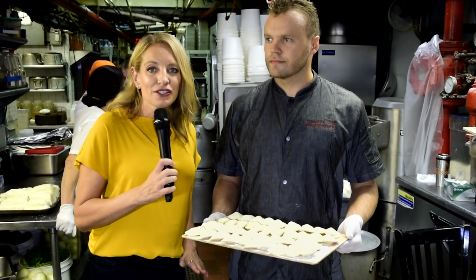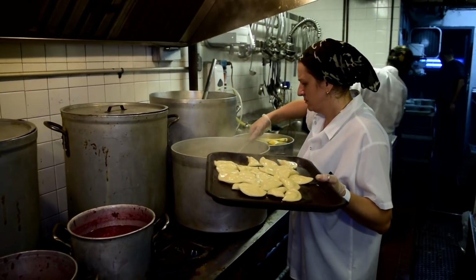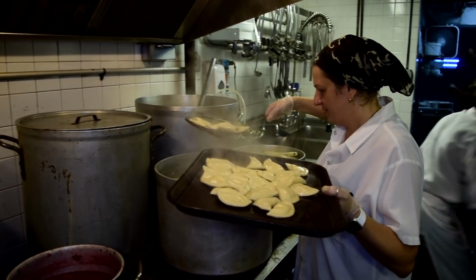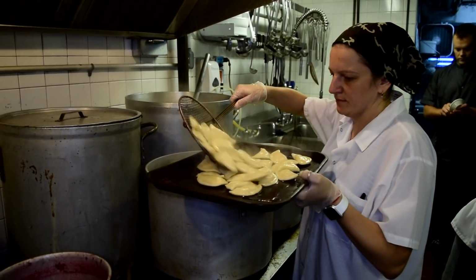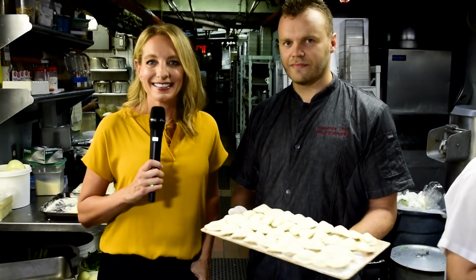So these are traditionally served either boiled or fried. Here at Veselka, they parboil them and let them rest so they're ready to serve fresh to their customers. So Chef Dima, thank you so much for giving us an inside peek into how you make these. Thanks again for having us.